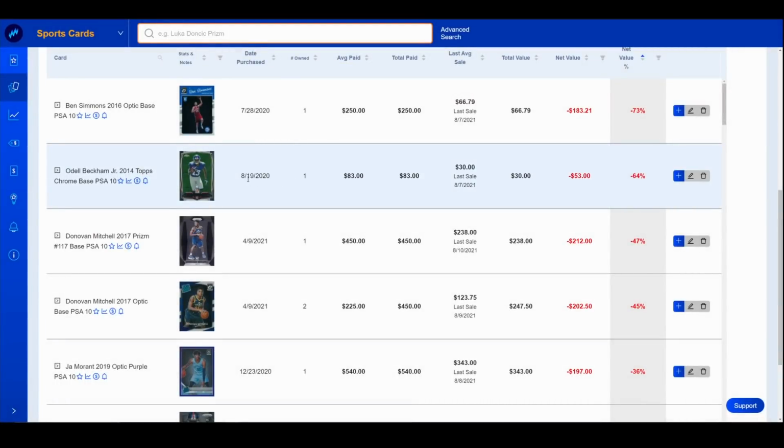Purchase date, which is important here, 8/19/2020. So August 19th, 2020, right before the season starts. This was me getting caught up in the hype of, oh my God, position players. The fantasy football players are coming. They're buying up all the position players. This is going to be great.